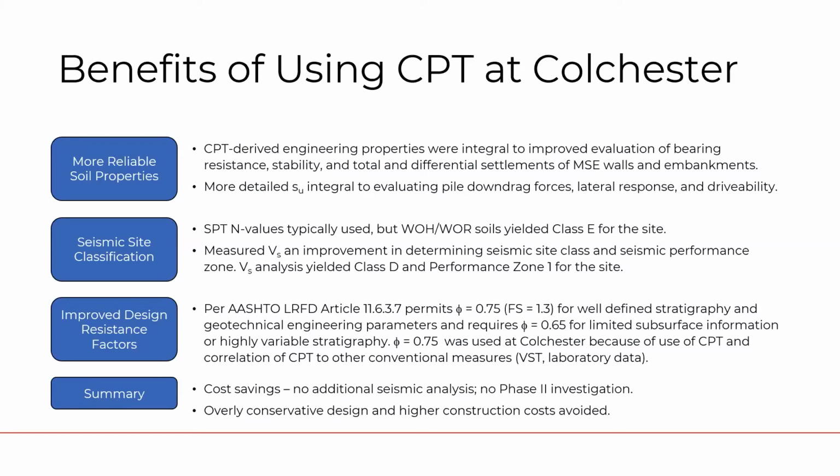Sure, thanks, Melissa. So as far as the benefit from the owner's perspective, this bullet point touches on the AASHTO requirements for resistance factors that were used in design. So per the latest AASHTO spec, the resistance factors are no longer contingent on whether a slope supports or contains a structure, but they're based on the degree to which the geotech parameters and the stratigraphy are considered to be well defined. So this article that's referenced states that where the geotech parameters and subgrade stratigraphy are well defined, a resistance factor of 0.75 can be used, resulting in a factor of safety of 1.3 equivalent.